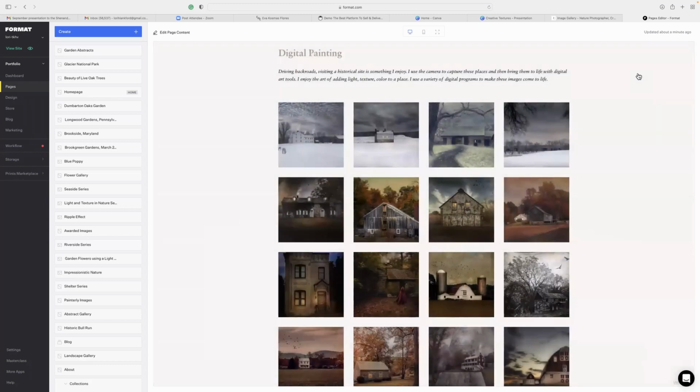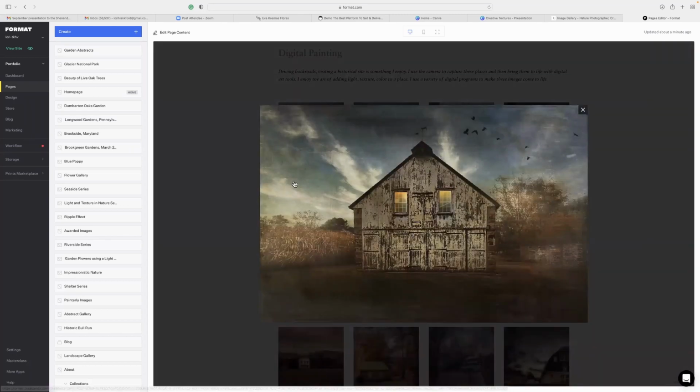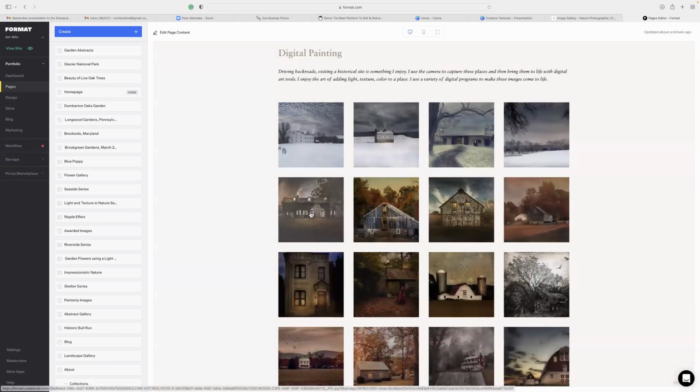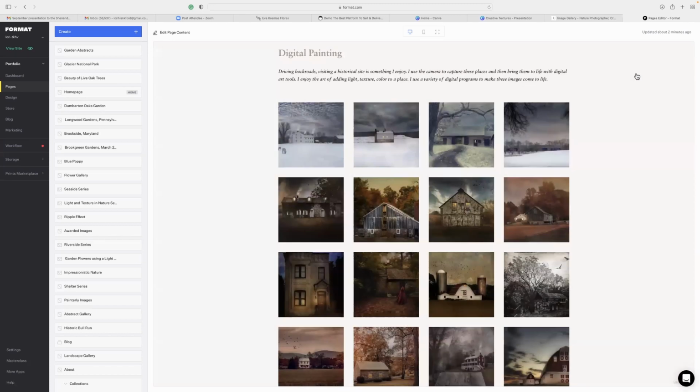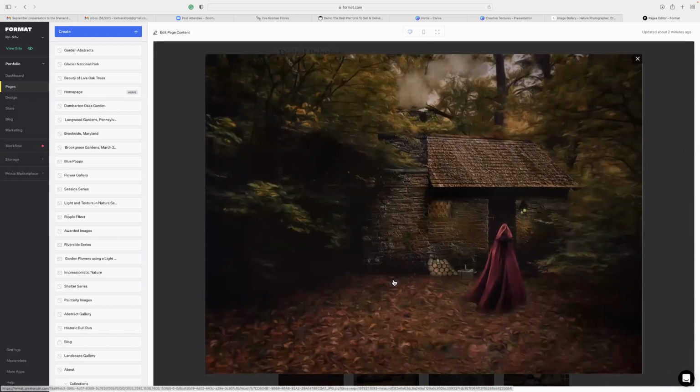I love making these little composites. These are some though where I've added actual texture. So added texture to the sky. I brought out the textures in the building of the old barns and around it. And just, you know, a lot of fun. This was up in Bucks County. I just love to capture all these deteriorated buildings and try to bring them a little bit back to life. And again, adding lots of texture.